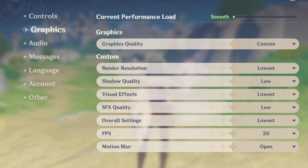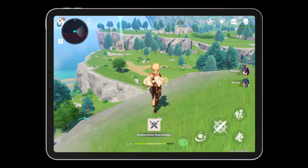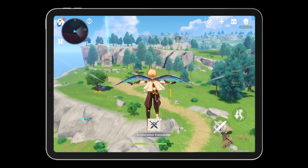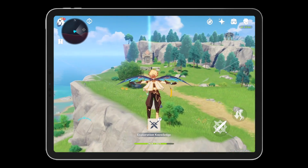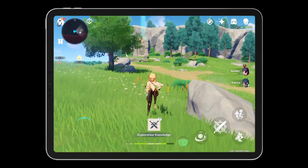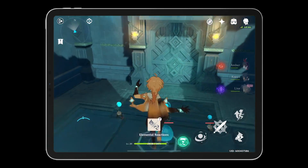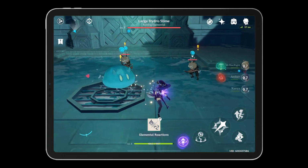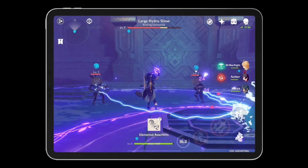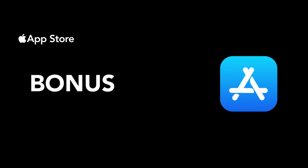60 FPS gameplay is available here, but I don't suggest that you use it, as playing at this high frame rate for this game can make your iPad get quite hot. Genshin Impact is officially supported on iPads released since 2018, but it might work on ones released before that. It's free, so you're not going to lose anything by just downloading it. It has all the content and polish one could easily expect from a retail package, at least from what I can see. The game doesn't have controller support, which sucks. Please add it.